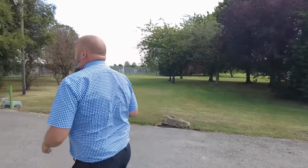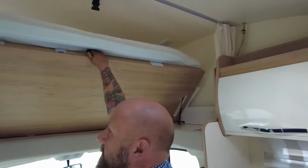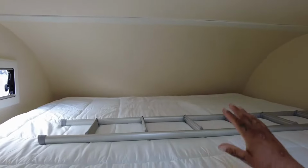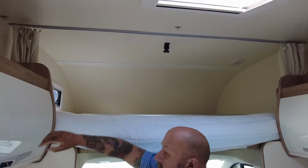Jumping inside, the layout is absolutely fantastic, because up the stairs, over the cab, you can see you've got this pull down double bed. So that comes down, and then looking up there, it comes with the mattress that's already included. All that space up there, and it's really well illuminated because you've got the lighting over the top, and you've got the natural light coming in through the window.